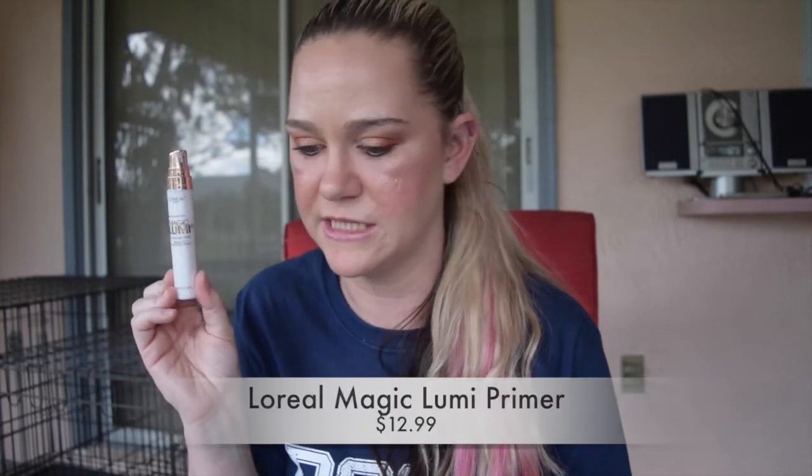I'm going to declutter this L'Oreal Magic Lumi Light Infusing Primer because this is all broken up. I went to go use it one day because I was in another bathroom. My husband was using the other one, and I just happened to have this on hand where I was, so I grabbed this, and it is all separated and nasty, and I shook it up and it's still not working, so I'm not going to try and make that work. So I'm going to declutter that.